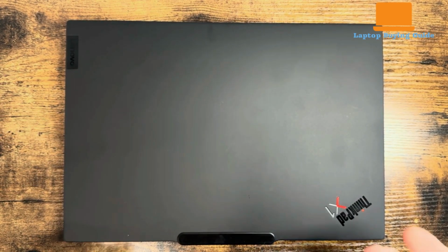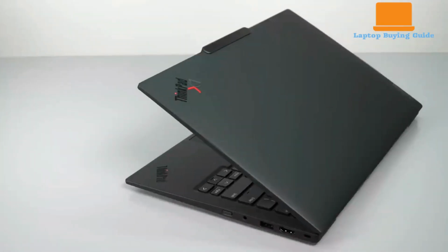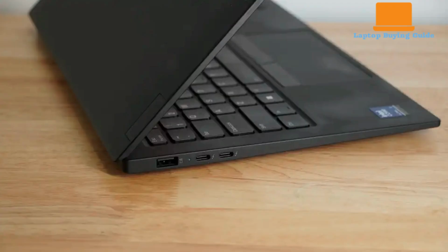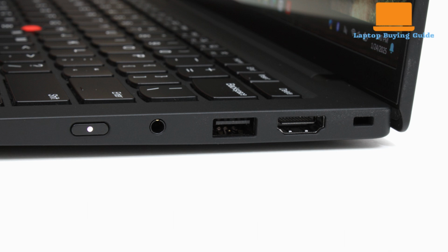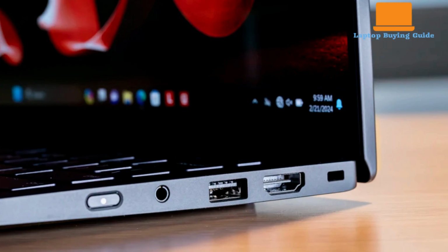When it comes to connectivity, both ThinkPad X1 Carbon iterations offer a thoughtful selection of ports, catering to the needs of modern professionals. The Gen 13 presents a forward-looking array, featuring two Thunderbolt 4 USB-C ports, a USB Type-A port, an audio jack, and another USB Type-A port alongside an HDMI port on the right. The Gen 12 mirrors this with two USB-C Thunderbolt 4 ports on the left and a USB-A 3.2 port, an HDMI 2.0 port, and a 3.5mm audio jack.